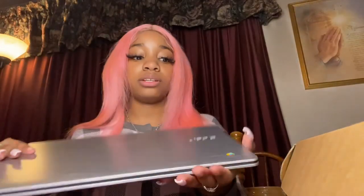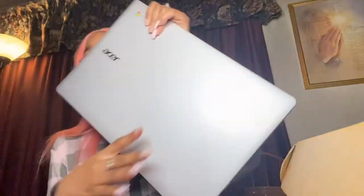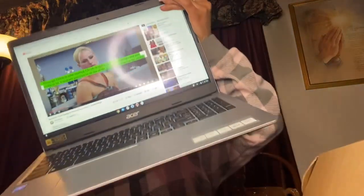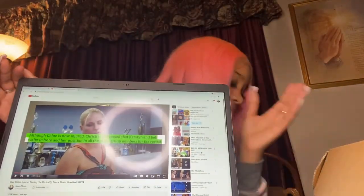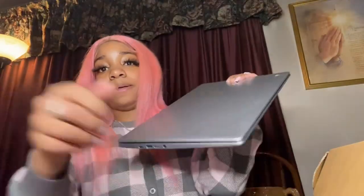Okay, I decided to go ahead and show y'all what the Acer Chromebook looks like. It's super cute. It says Chrome right there, Acer. And like I showed y'all, it is a very big laptop. As you see, I was watching YouTube on it earlier. It doesn't look that big on camera. It's a pretty big laptop. Definitely recommend. It's super cute.